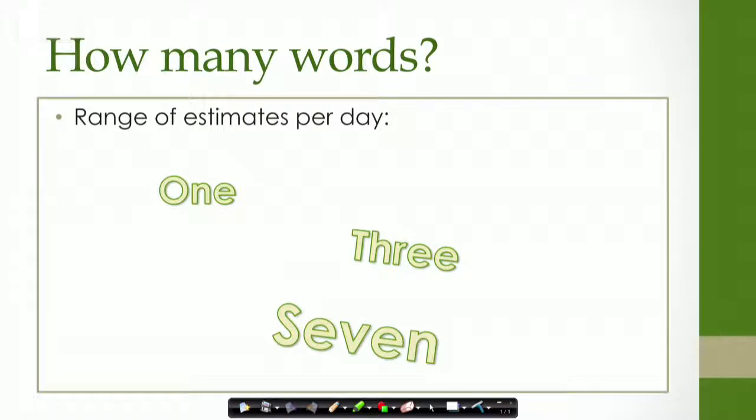So how many words do children learn? The estimates go from 1 to 7 words per day. The most common estimate is 7 words per day, but that's an average for all kinds of learners. There are also other estimates that say for low vocabulary learners, children who have difficulty learning vocabulary, they might learn 1 new word a day. And for the children at the high end, the good vocabulary learners learn about 3 new words a day.